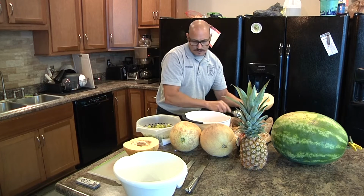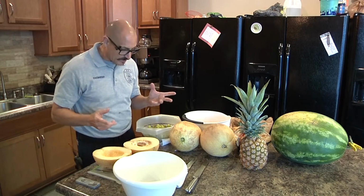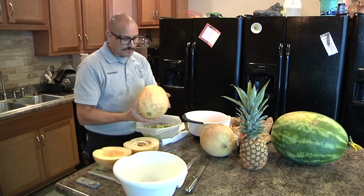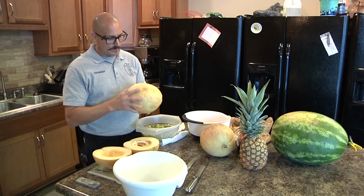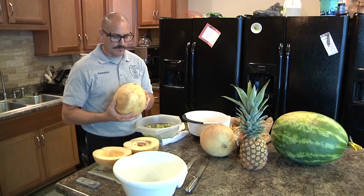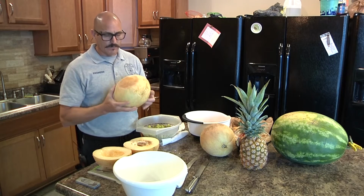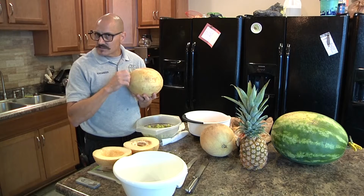So some people don't know how to pick a melon, and some of the best advice I was ever given is, first of all, when you get a melon at the store, you want to feel it. You want to make sure there's no major blemishes that are super duper soft. That's kind of obvious. You don't want any rotten parts. And so you give the melon a good look over. Some people tap it and listen to it.